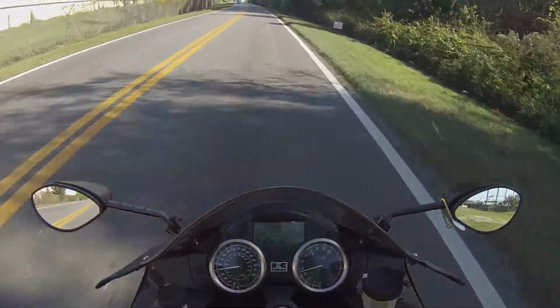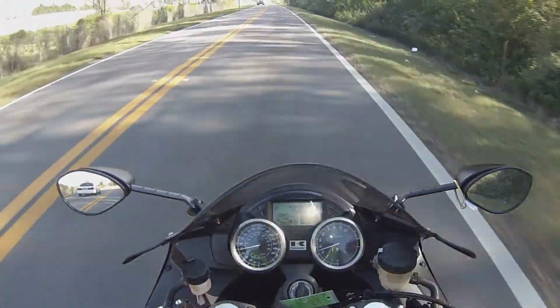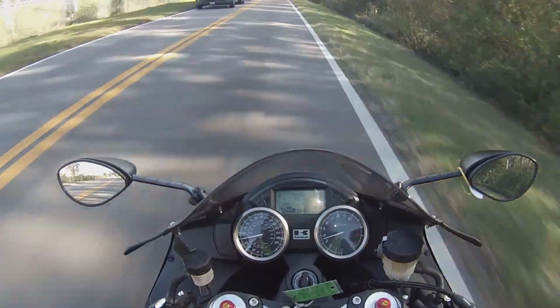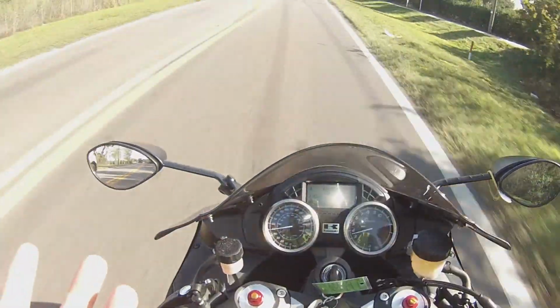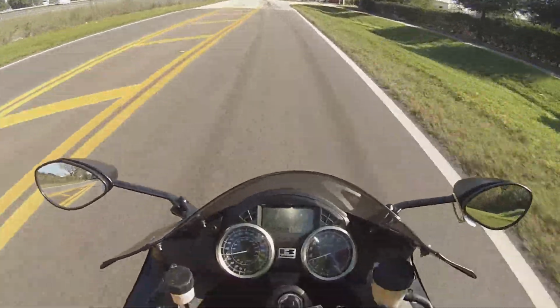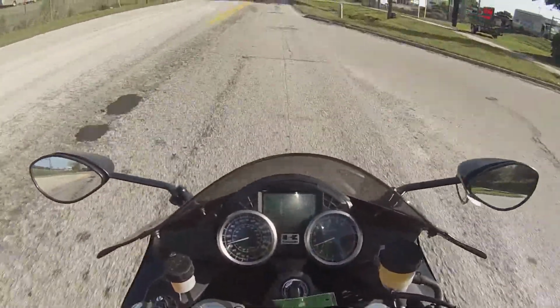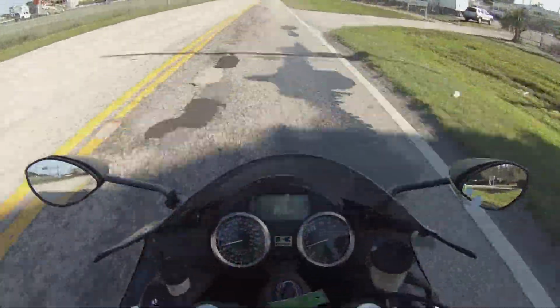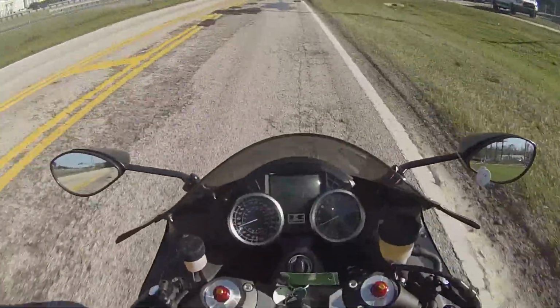Hey guys, so we always have nice cruisers in our inventory. We have mostly Harley Davidsons, Indian motorcycles, and Gold Wings. These are the typical kind of bikes you find in our inventory, probably the more popular ones for cruising the state of Florida. However, every once in a while we get something that's pretty fantastic.